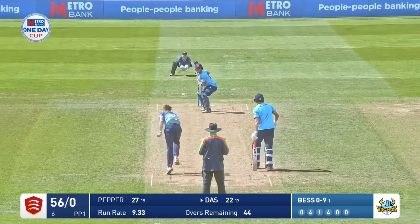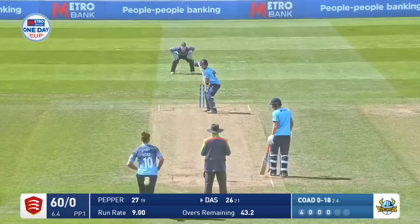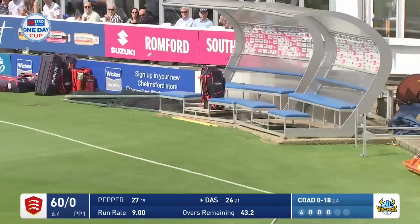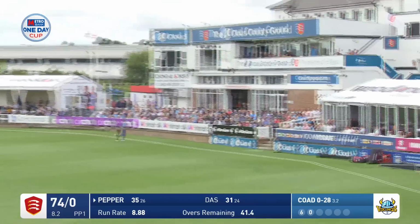At this end, he's into Dass, and he's cut that one away beautifully for 4 runs. As Coad is into Dass, and he's lifted that one over the ring and away for 4 runs. And this is punched down the ground. That's coming straight towards us, and it flies over the scoreboard, crashing into the stand. Coad bowls full down the leg side, punched away, flicked away. That's going to be 4.